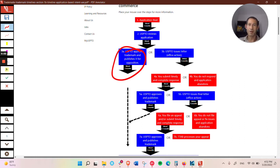Nowadays, everything is done on computers, so they just publish it on the internet, and most of the time you have something that's called a watch service to watch for trademarks that are similar to yours, or if you know a competitor had filed for one, you can monitor it, and that would give you a time period of when you can actually oppose theirs.